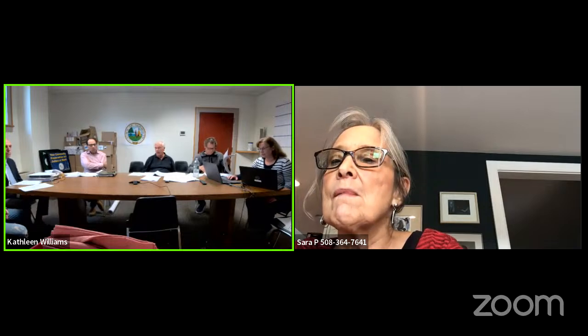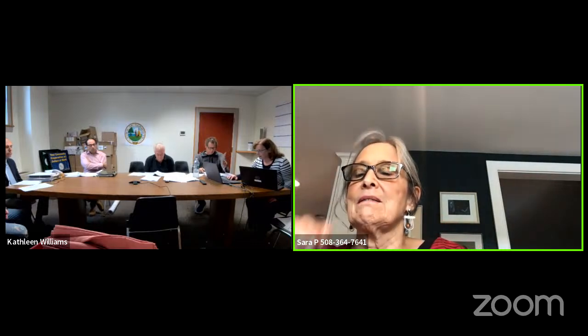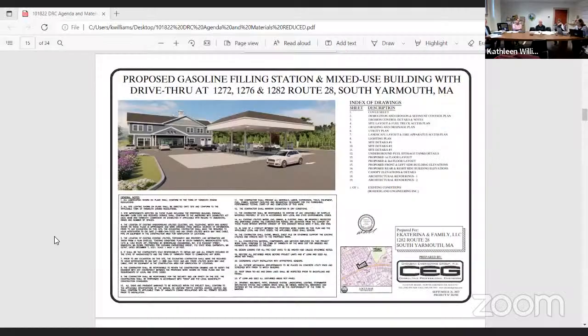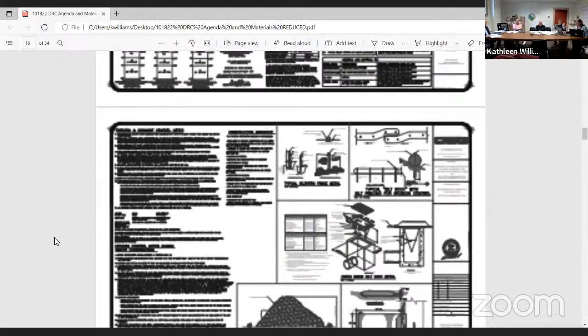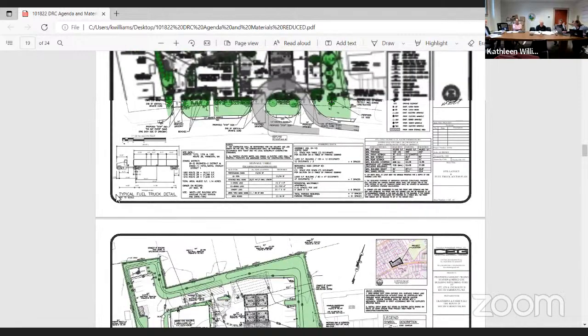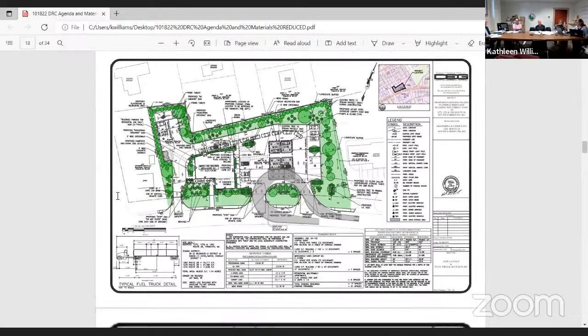Do you want me to share the plan? Do you have any plans you're looking at, Sarah? I don't. If you don't mind, sharing would be great. Thank you. I didn't print them out. The third lot used to be a pottery shop. Yeah, I cleaned it. Thank you. Maybe the plan probably shows some. Oh, the site layout. It'll come. Patience. Oh, there it is. Okay, good. There we go.